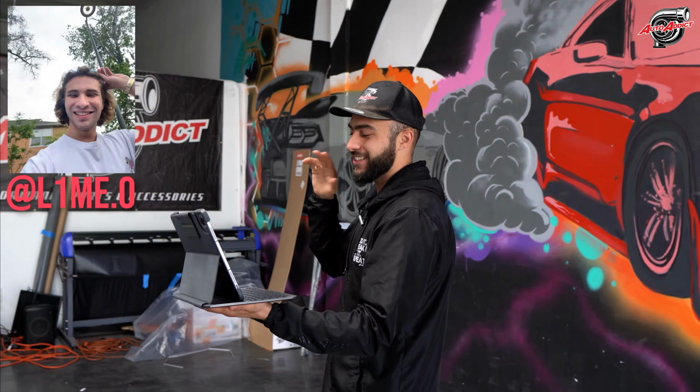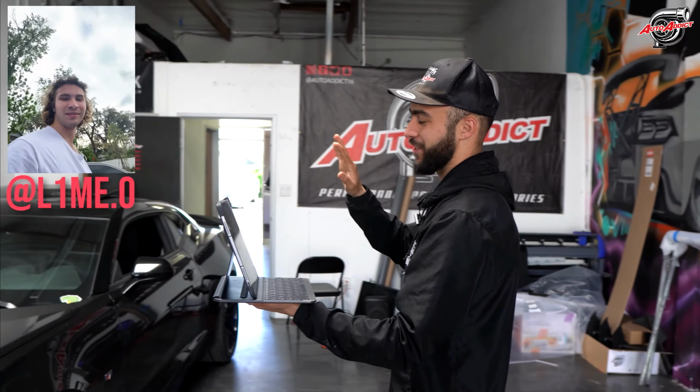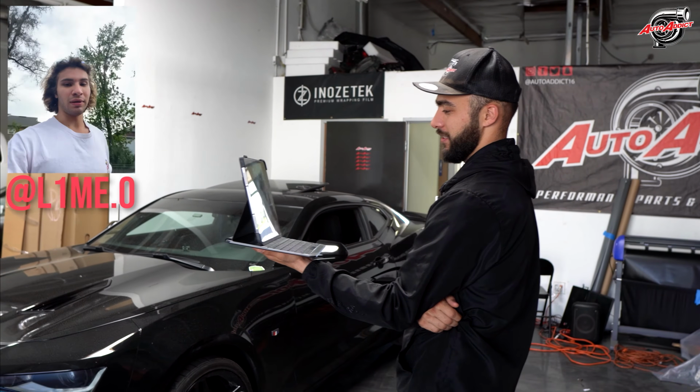So when we wrap vehicles and our clients do burnouts or do all the fun stuff, that's like the number one thing. You just gotta buff that really good to get it removed.